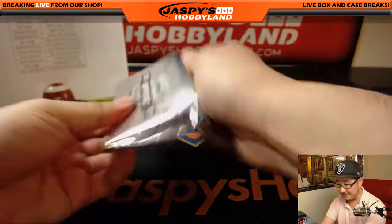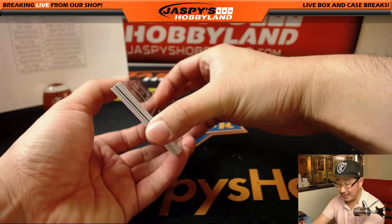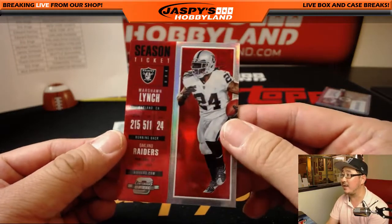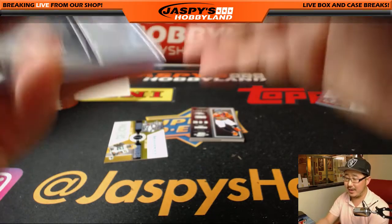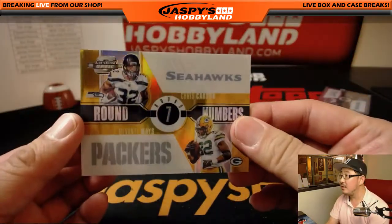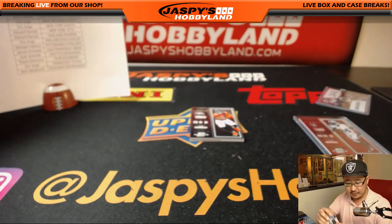Two autographs left. I know there's a lot of people that didn't get hits in this, a lot of people that won't get hits in this, but I appreciate everybody giving this a go. Let's see what the last two have in store for us. Marshawn Lynch. That goes to Ed Ramos and the Raiders. 3 out of 199. We got a gold randomizer. Chris Carson, Devontae Mays, two seventh rounders.